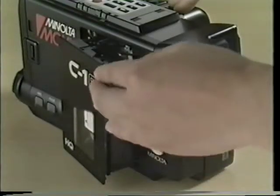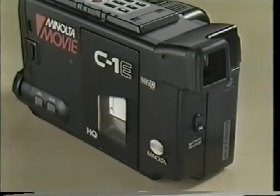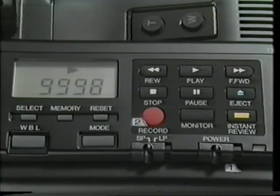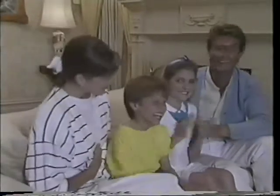The C1E also lets you play back videotapes you've recorded by connecting to your home TV set. It's a great way to relive all those special memories you've captured.